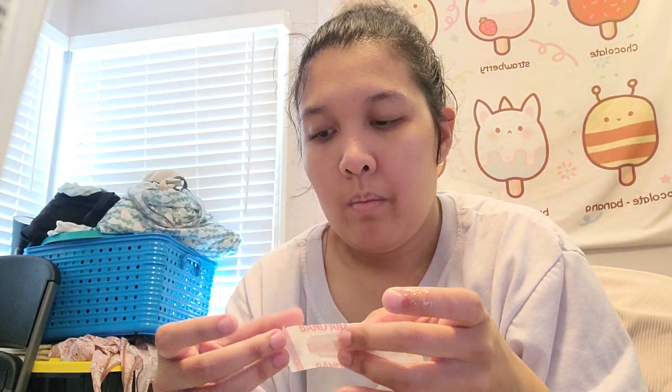This one should be actually perfect for my thumb because it has the strip. Ooh, I should use this leftover gauze. Sorry that you can't see much, guys. I should use this to just absorb any and all excess. Awesome.